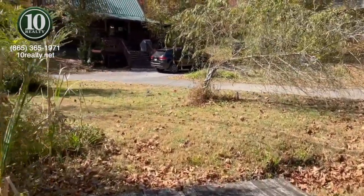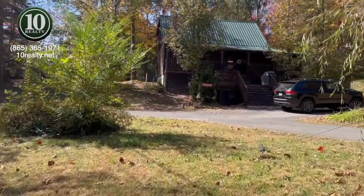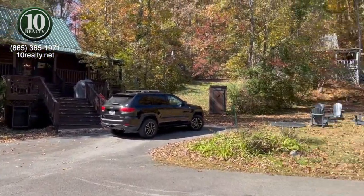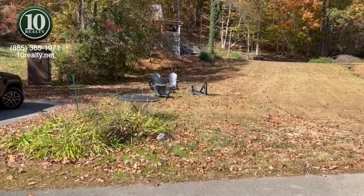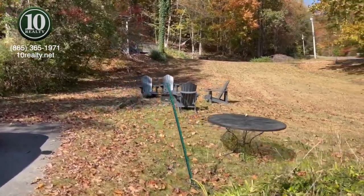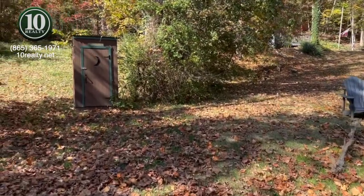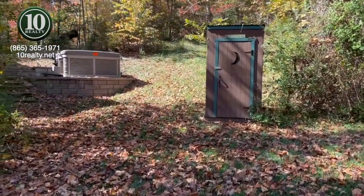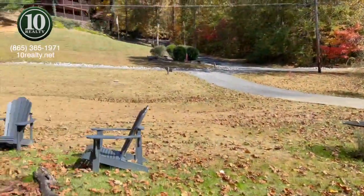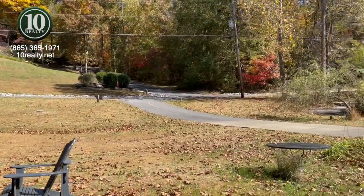And here is the house or the cabin. So it's 1,000 square foot. I've already been inside. We have a little fire pit outside here. Then the hot tub's on the outside there. So this is what you're looking at from the front yard.